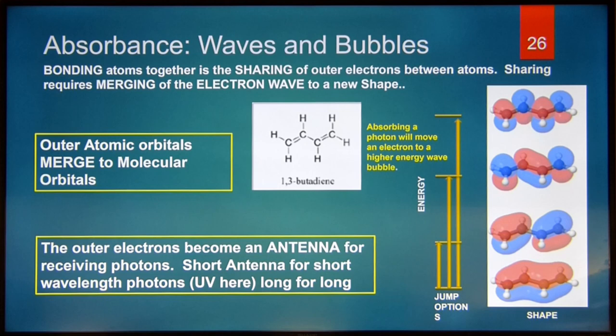One of the interesting things about sharing is that when we get what's called a conjugated system that has alternating double bonds, they're not really alternating as far as the electrons are concerned, but they are. That does mean that they are shared. The electrons can actually spend time around all those nuclei. Other patterns are shown here also that are possible for the electron to take, but they are jumps in energy.